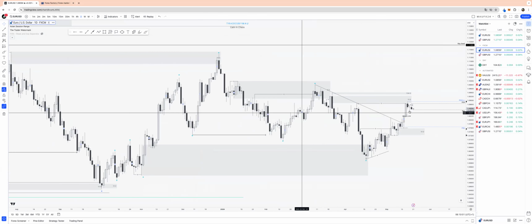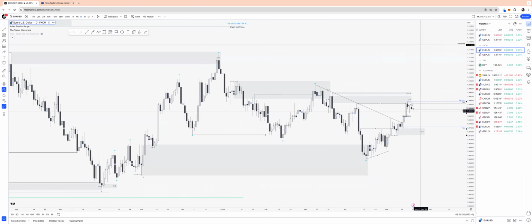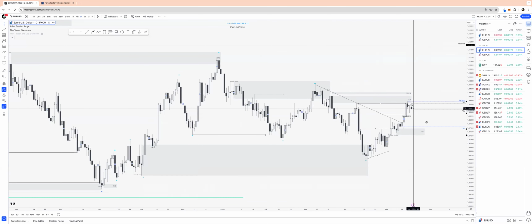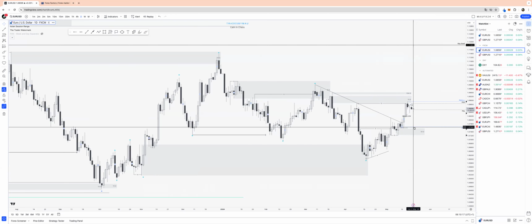So we've just got to be patient here, see what price does before we take any trades. Well, we try to get in a move, but we have to wait for price to give us any signs of bearish continuation. And we wait for that.